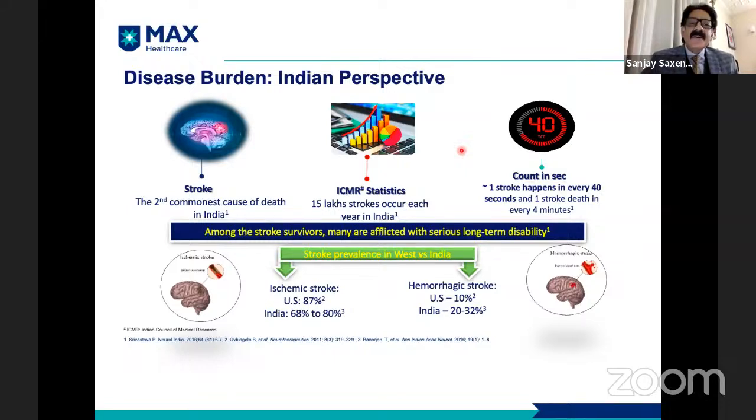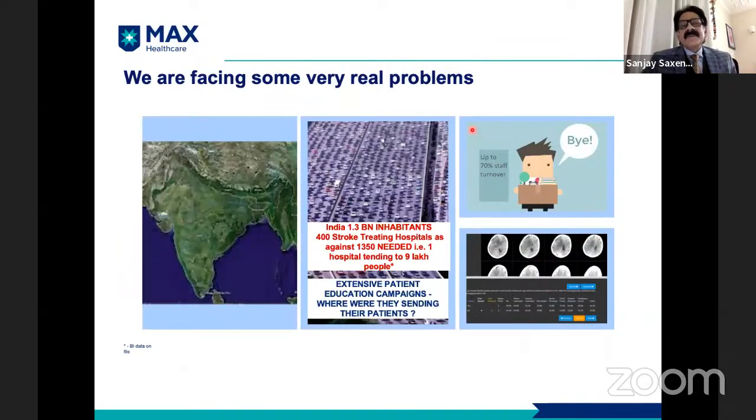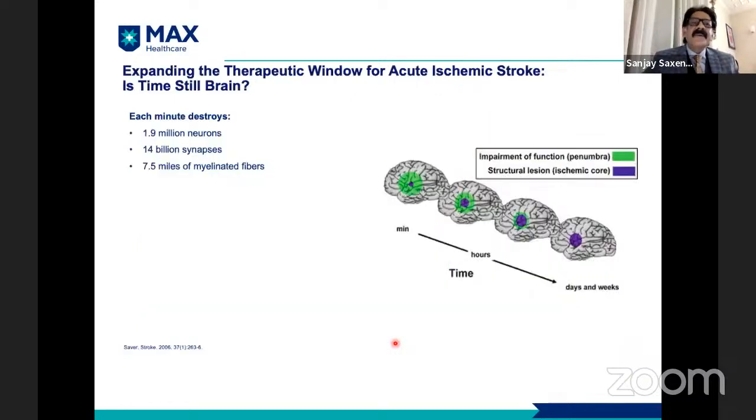It's a huge burden for the society, and these people may become disabled throughout their life. In India, unlike the West, hemorrhagic stroke is quite common. One of the reasons may be poor compliance with antihypertensive drugs. If you are talking about hemorrhagic stroke in hypertensives, India is really challenging. We have inadequate availability of facilities. The comprehensive stroke care centers are very few, and they are located only in the metropolitan cities. They are far away from the needy people who are living in the rural areas.